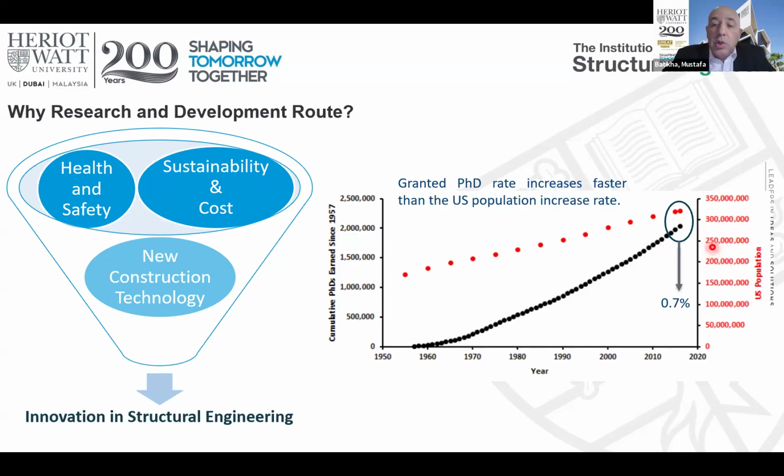We can see as a conclusion of this graph that the granted PhD rate increased faster than the US population. And the slope of this line here is evidence of how this increase compares to the slope of the increase in the population. Today in the USA, 0.7% of the population earn a PhD, which shows how important it is. I mean, people start to believe that having a master's or a B.Sc. is not enough, and they need to go further with research study or a PhD.